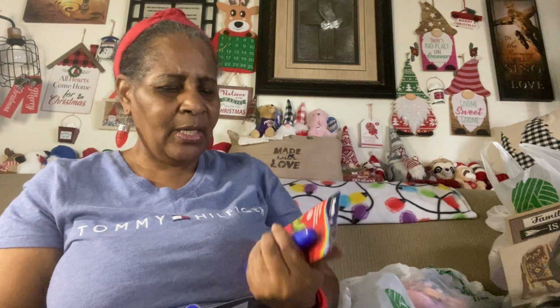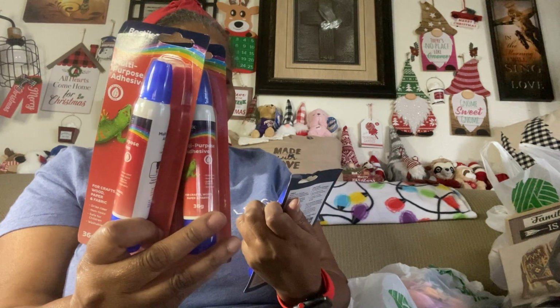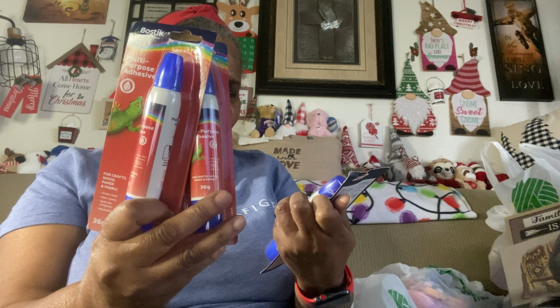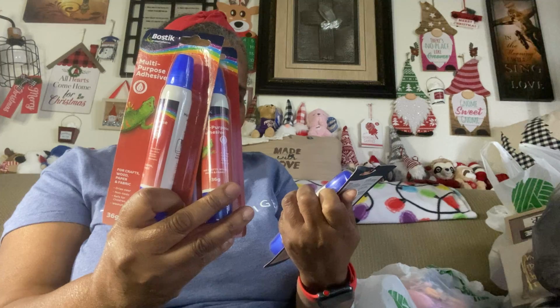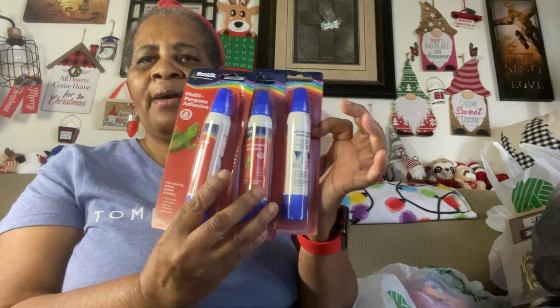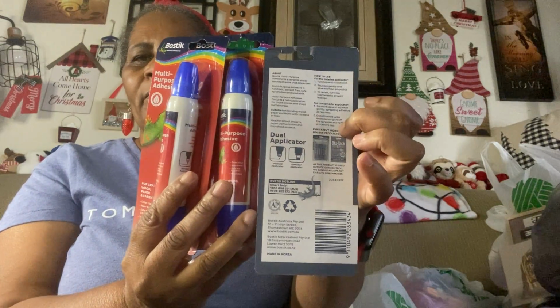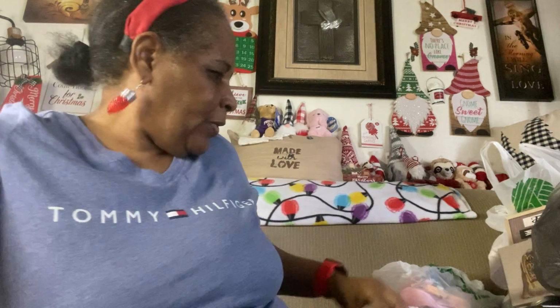I had never seen this glue. It's called a Boss Stick. Let me hold it up so you can see while I'm reading. It's a multi-purpose adhesive for crafts, wood, paper, and fabric. Dries clear, non-toxic, safe for children, and washable. So I got three of those to have. Yep, so got those.